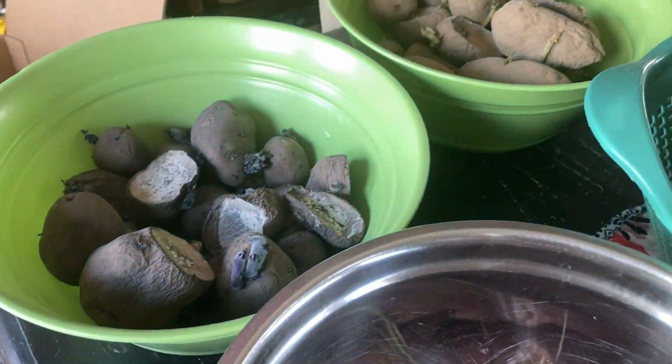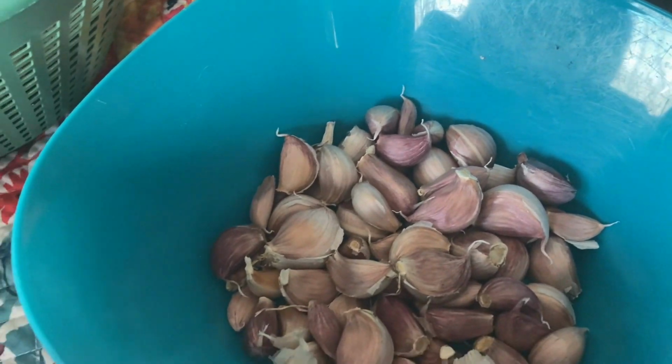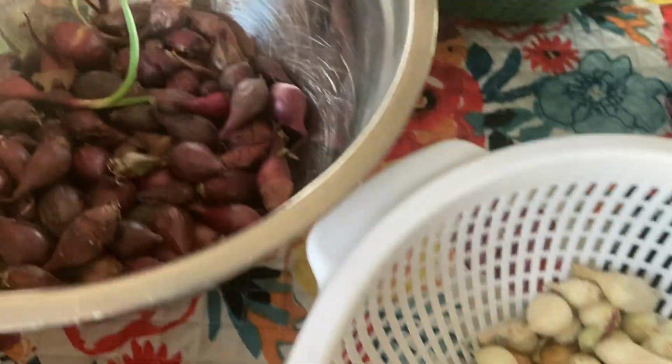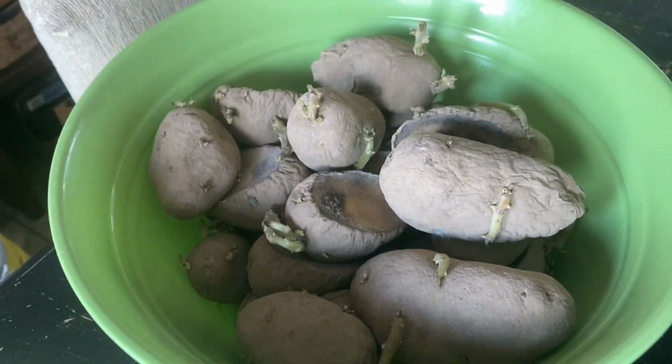Now time to plant this, guys. I have a late start planting the garlic. I should have planted them early, but oh well. But it's still good time for me to plant the onions. I got a mix of white and yellow and red. And then these are red potatoes, purple potatoes, and white potatoes.